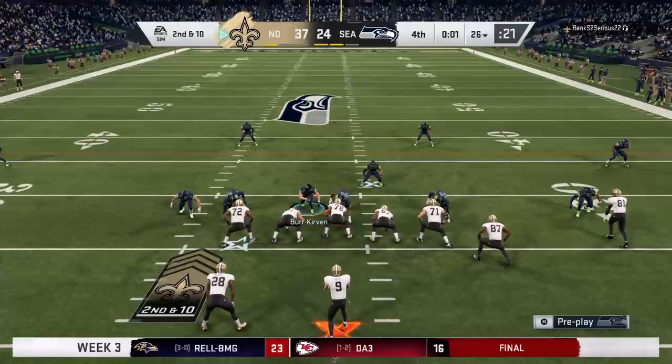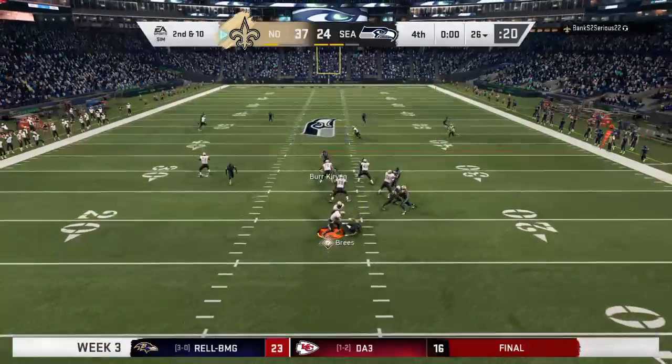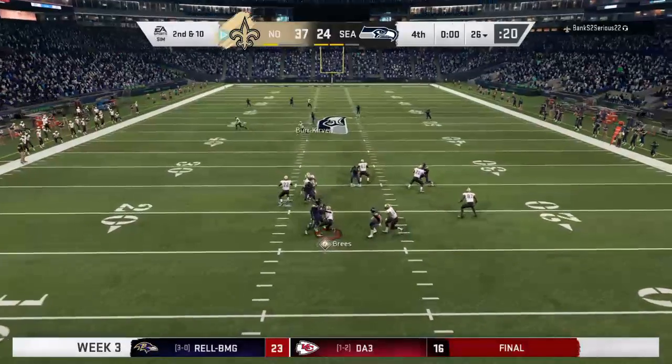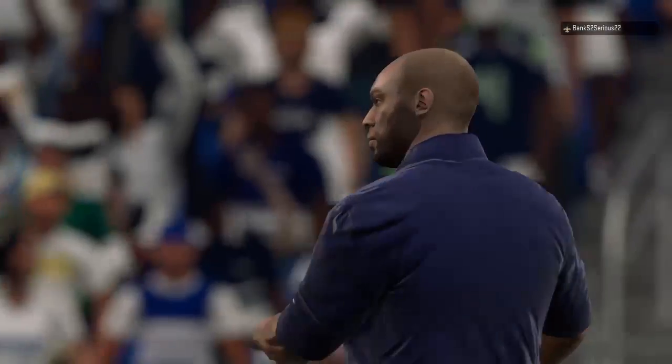Here we go. On play action, now Brees. And the Seahawk defense gets to him, and they bring him down. So this one, a victory here for New Orleans.